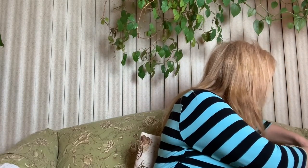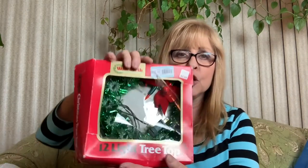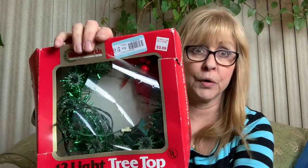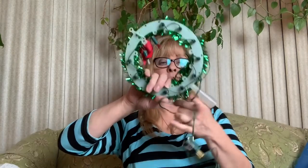Then I got this, since we're on the subject of winter and Christmas stuff, I got this vintage tree topper. It's from Woolworths, and it was $1.12, and it works. I plugged it in. I've got to fix the cellophane on this box, but let me show you. I do have a plug right over here.